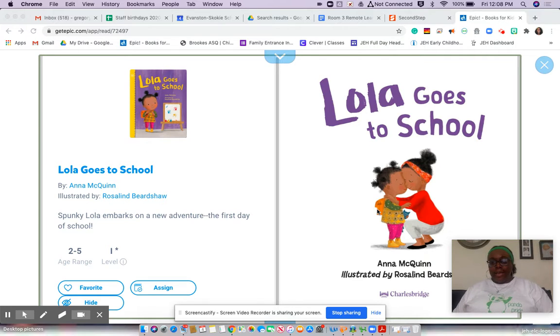Now, of course, I have my friend Chris here, and Chris is all ready to sit still and use his ears for listening to our book, Lola Goes to School. Lola Goes to School is written by Anna McQuinn. Anna McQuinn writes the words, and it's illustrated by Rosalind Beershaw. And Rosalind Beershaw draws the pictures. Are you ready, Chris? Yes, I am, Miss Gregory. All right, have a seat right here, and we will listen to our story.